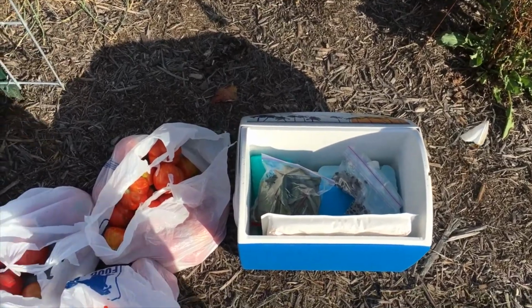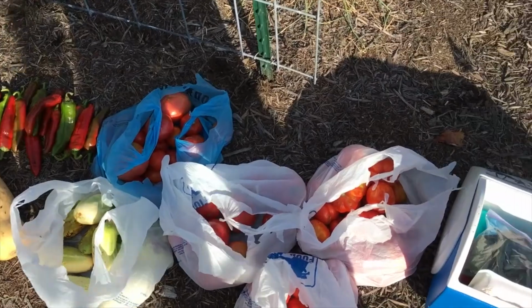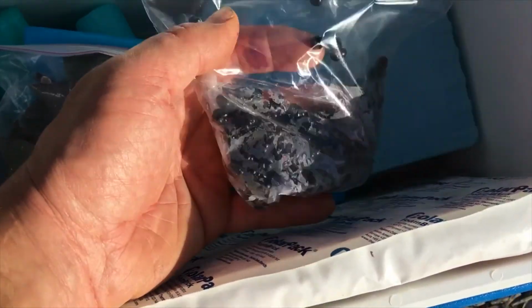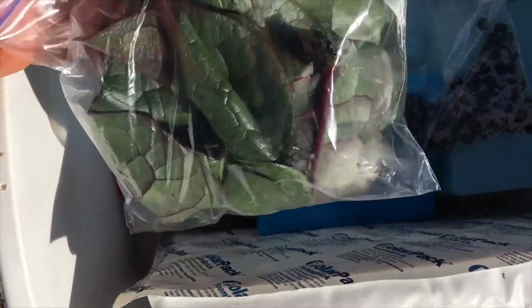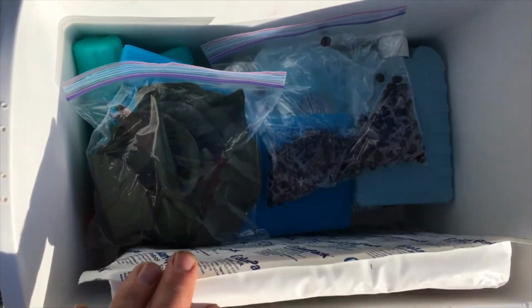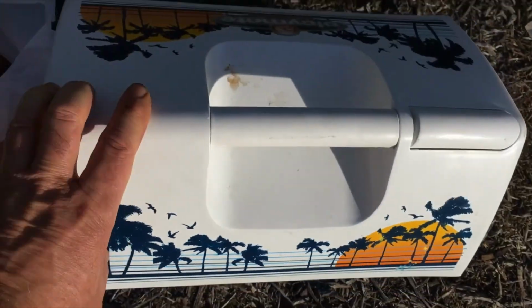Okay guys, so this is my harvest from out at the farm here, just so you get a look at that. And what I have is berries from red Malabar spinach. I'm gonna see if I can get some seeds off of those. I don't think that berries are edible, but I'll check on that. Here's some leaves from the red Malabar spinach. So I'm getting ready for my 3-hour commute, so I have those on ice to keep them good. So I'll keep them in the cooler here.